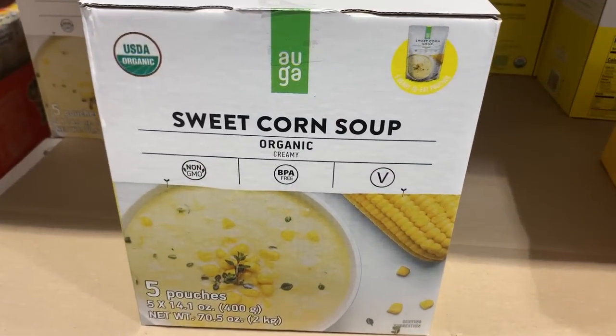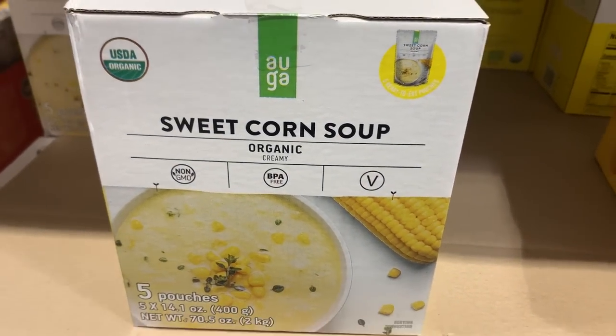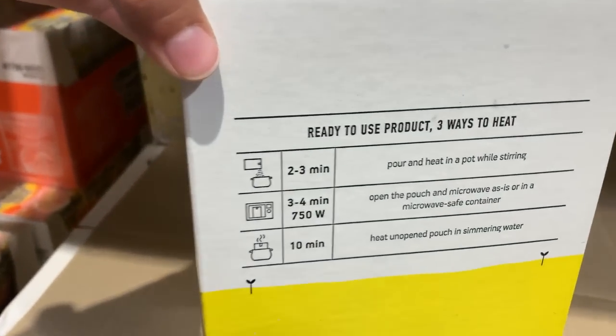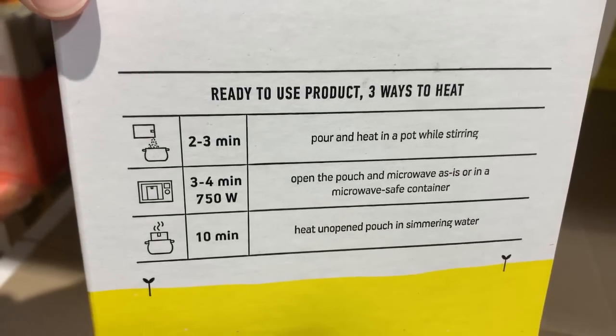This sweet corn soup that is organic is also vegan friendly. It's non-GMO, selling for $12.99. So you get 5 packets here, and then it comes with instructions as to how to heat it up. So you can pour it in a pot and heat it while stirring. You get 3 different options.